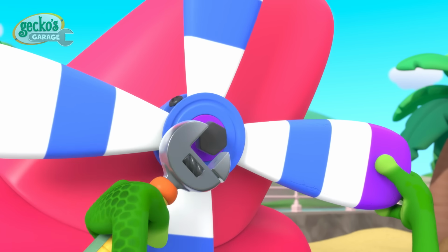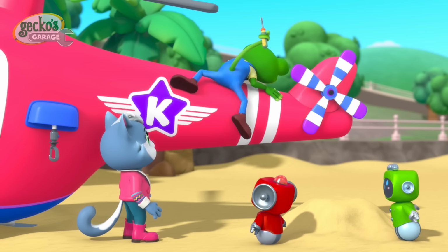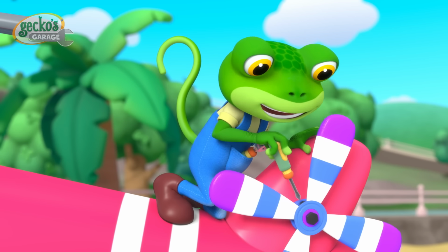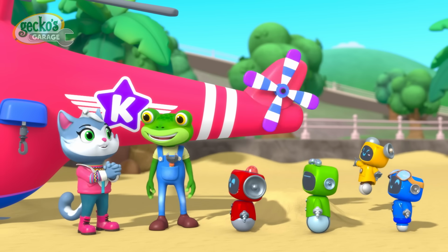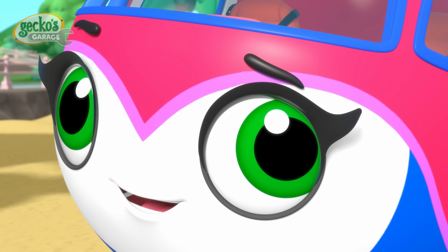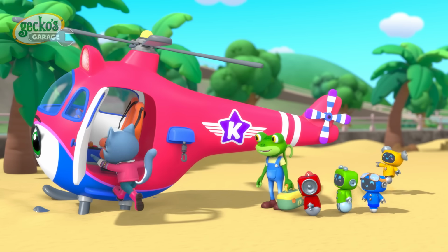This bolt will hold your rotor tight when spinning fast during flight. Now let's adjust the rotor here so it can help you balance and steer. Magnifico! Gracias, Gecko. Oh, you're welcome, Cat. We did it! Oop, gotta fly!